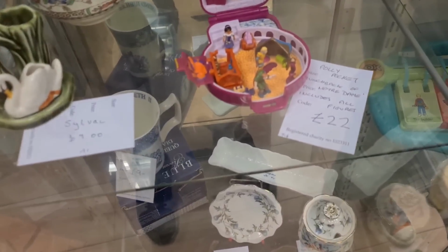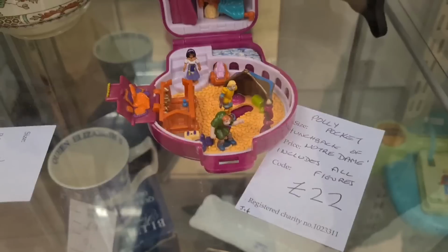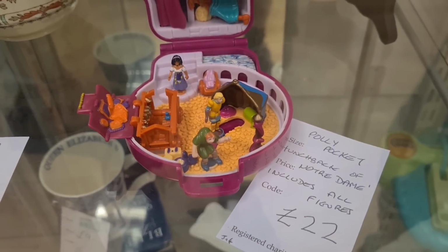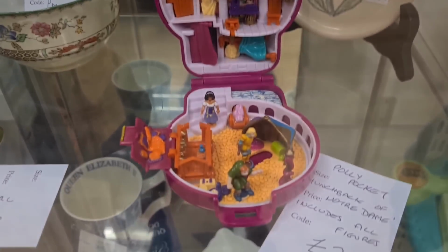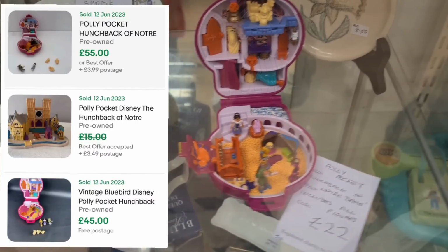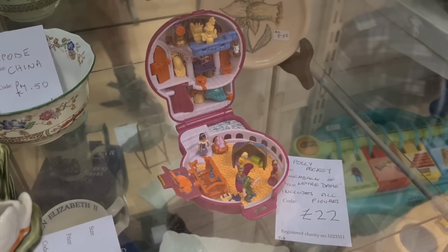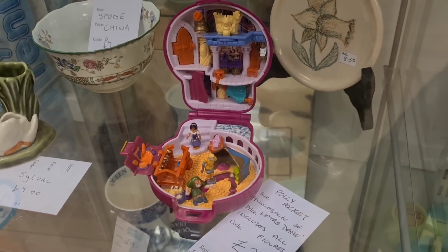Have a look at this Polly Pocket set here, Notre Dame. Yes, it's 22 quid, but it does have all the figures. It should have three characters there. There they are. And it's got all the gargoyles at the back there. Now, solds, you're looking at about 50 to 60. And the sell-through rate looks to be pretty good. So even though it's 22 quid, that could be a quick 20, 25 quid profit there.